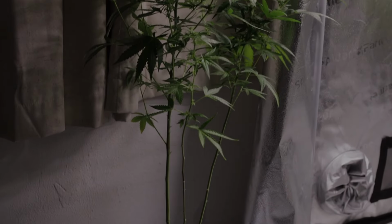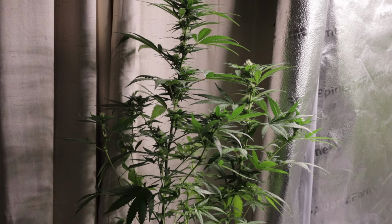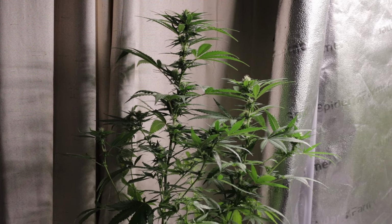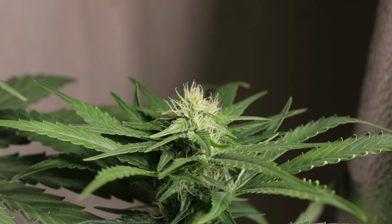And the most grape of them all is Pheno T. Pheno T is my favorite pheno scent-wise so far because it smells like an electrical bottle cap candy purple grape soda. This is the strain that I can't wait to smoke.